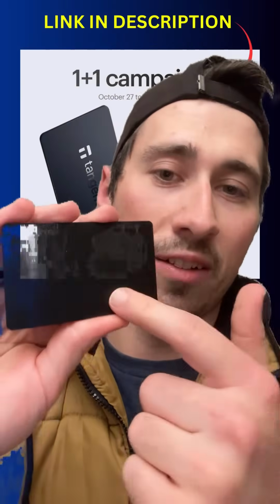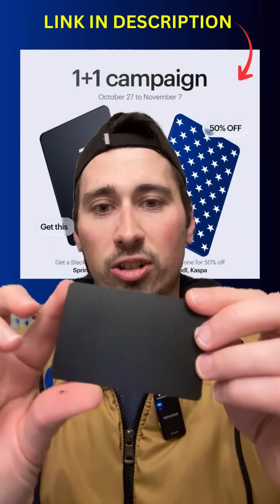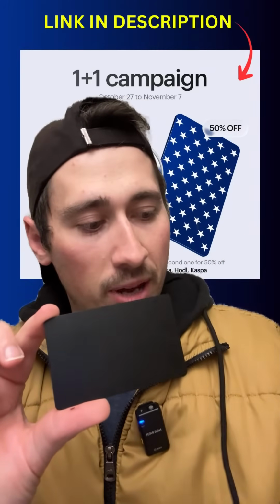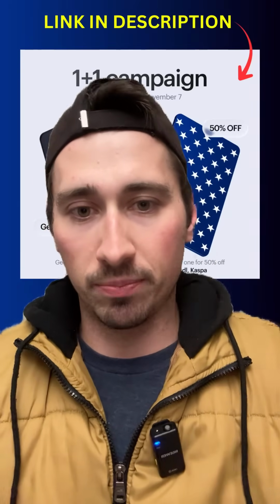It's just a blank card. By the way, this is my favorite Tangem wallet design. It's the stealth card, with no branding on it. If you get this one, it comes with 3 cards. 2 of them have no branding, and 1 has the branding on it. So that's my favorite.